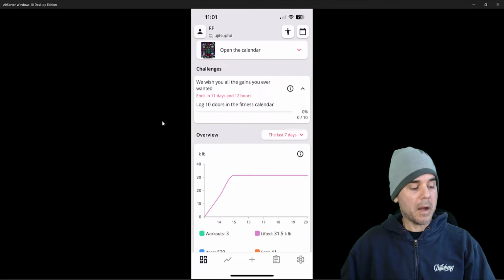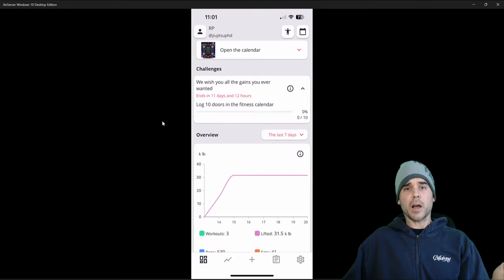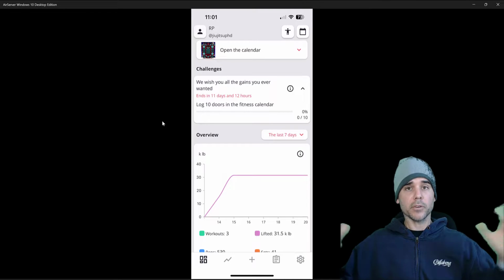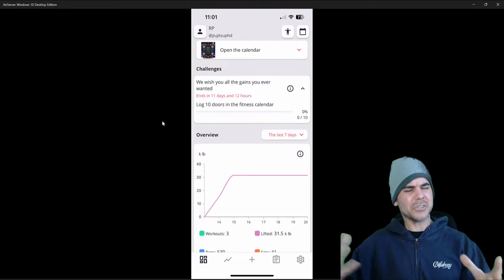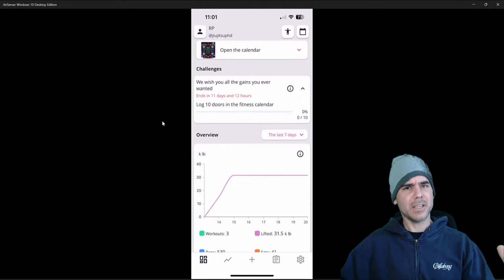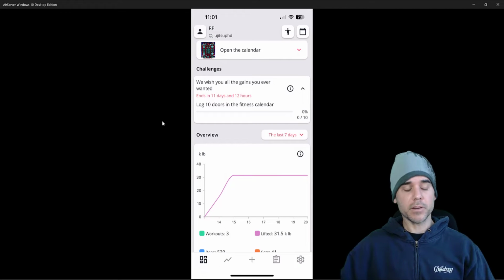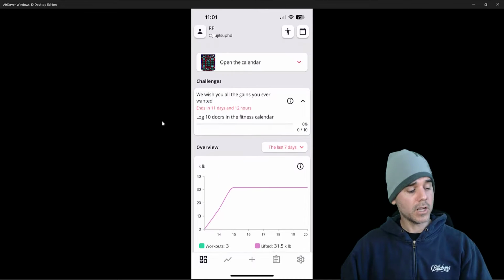Strengthlog reminds me so much of, oh, and I should say Boostcamp is made by developers in New York City. I did look that up. I was able to find out everything about the developers. Hevy is a development team, I want to say in like Finland or one of those countries in Europe. But it's developed by a full team. I was easily able to get all their information on their website. Same with Boostcamp as well.